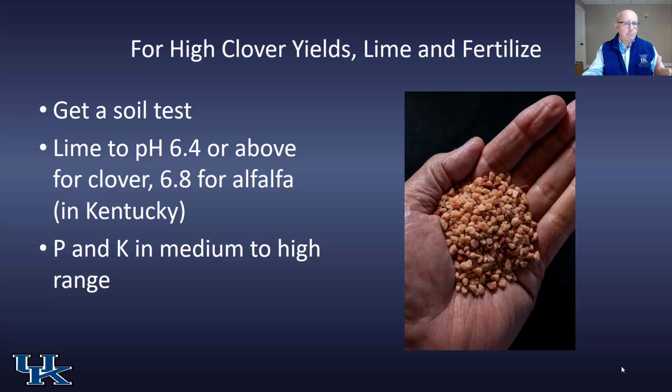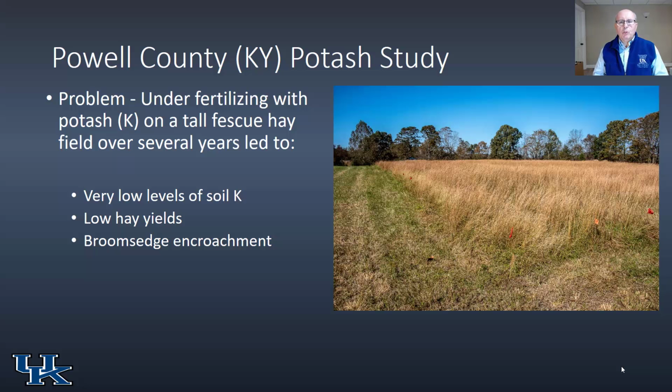But this costs money. So what kind of effect can you expect when you address the lime and fertilizer needs of a forage field? Well, I want to point you to this study, and it just points out one small part of the effect of fertilizing and doing what you need to do on a site.